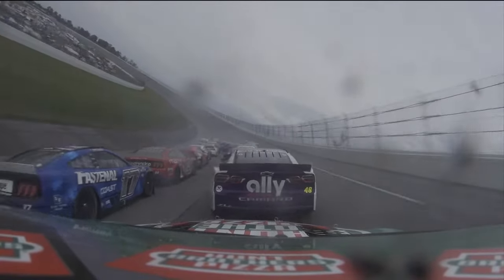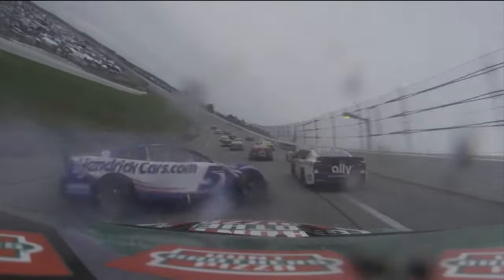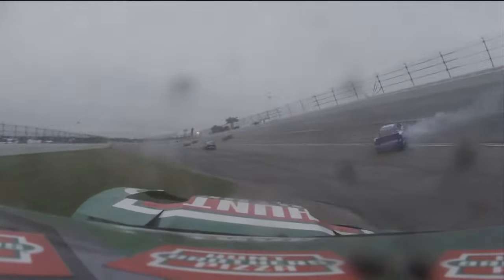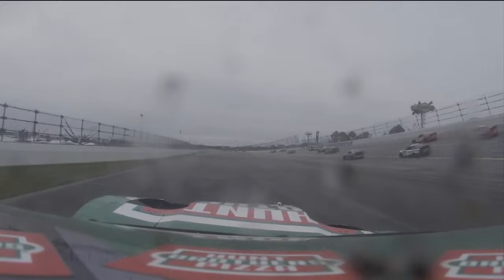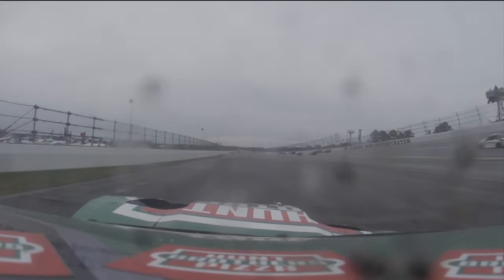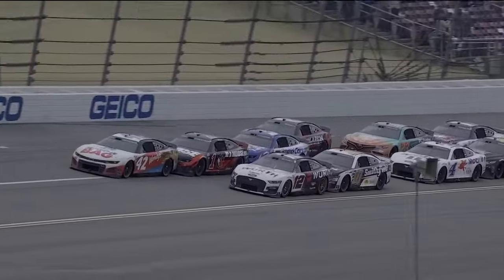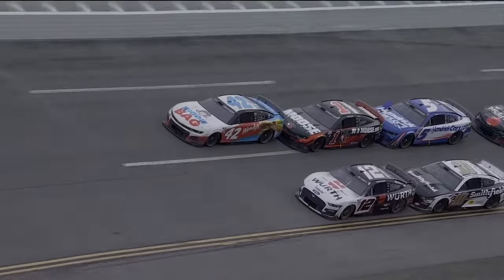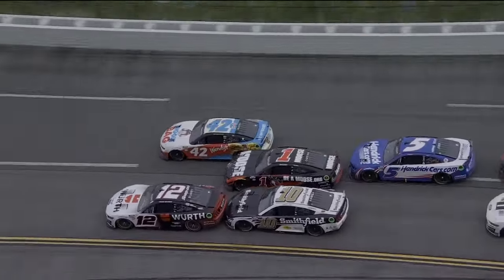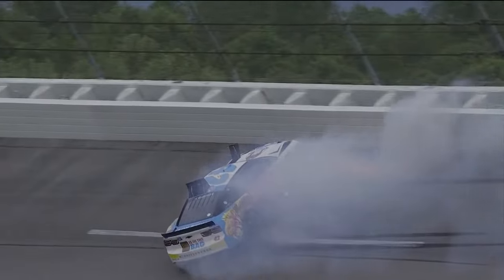All right, this is Ryan Preece. Oh, he actually throttled up. Tried to get there, tried to get through it before the five got up. Whew. We were lucky this was only a four-car pileup. Yeah, he just gets that push in the corner, and it just gets him up just enough to open the door for the one car, and off we go.